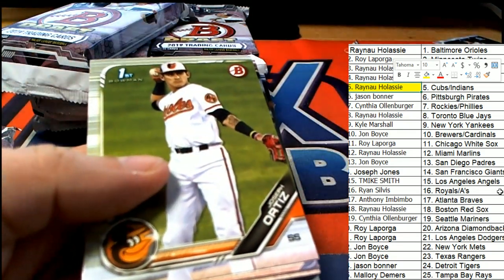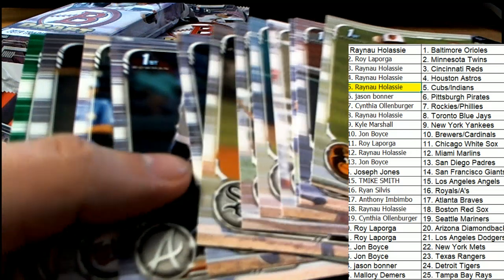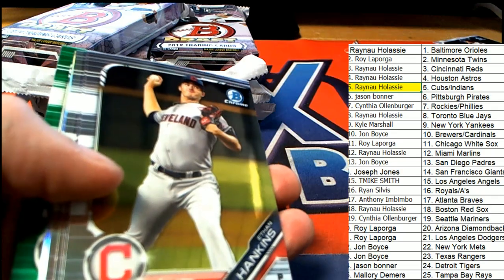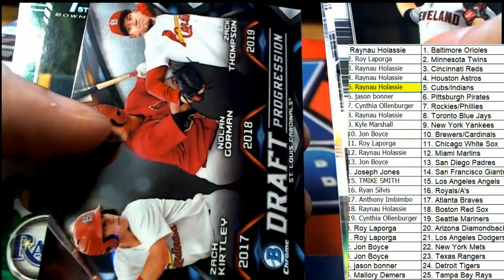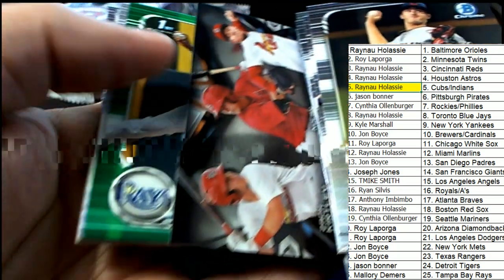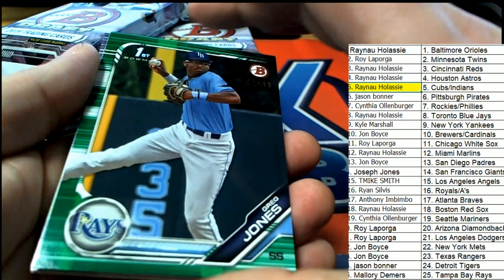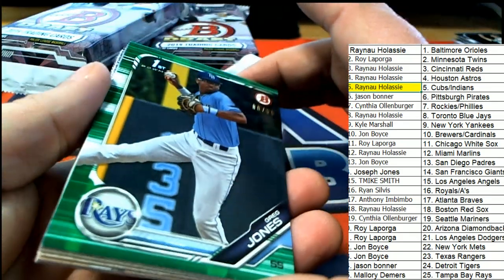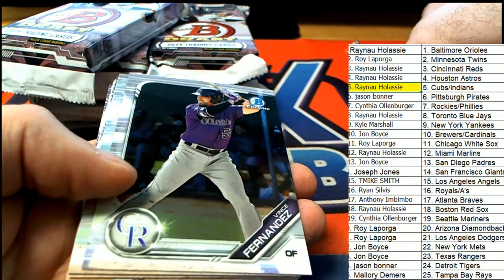So Ryan has come away with hit number 1 of 3. And we got some green. Oh my gosh, we got some green. Oh my, what's it going to be? St. Louis draft progression, Rays, Greg Jones, number 99. Congratulations, Mallory D. Rays.